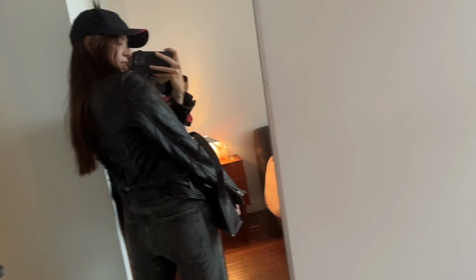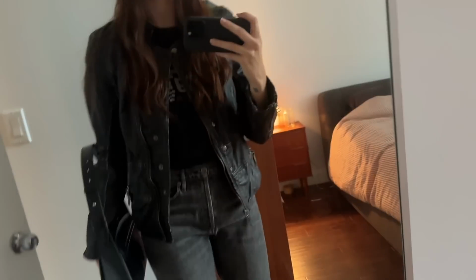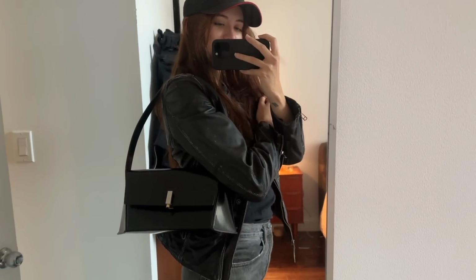I wish I was there. I'm wearing my Ferrari hat. This is a vintage leather jacket that I got at a shop upstate. Didn't wash my hair, so I really needed the hat today. This is a newer Ferragamo bag from Rebag, Goldie jeans, and my Onitsuka Tigers.